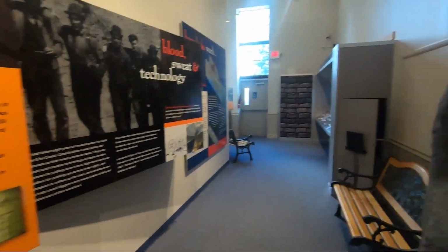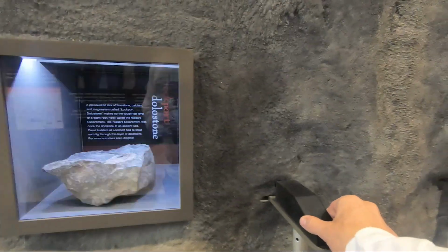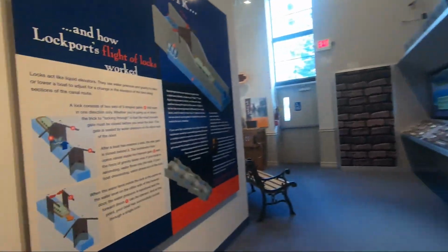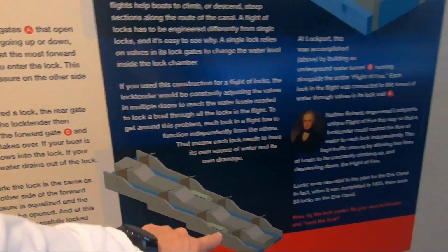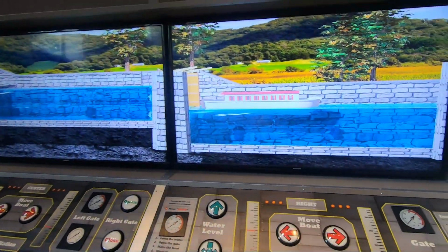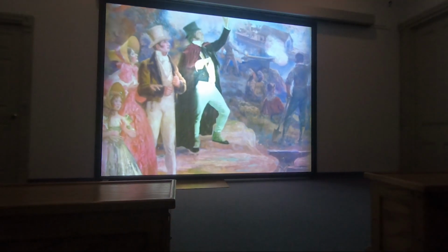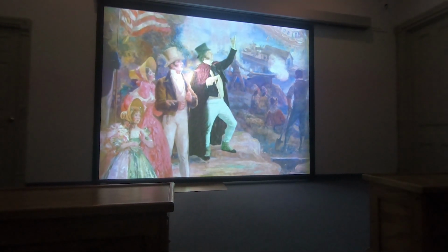So very cheap. You got to see a video on how the locks were built and made and how they changed. A little bit of interactive displays. It's very small, but it was a really cool learning experience for the kids for homeschooling. So we got in a little field trip.